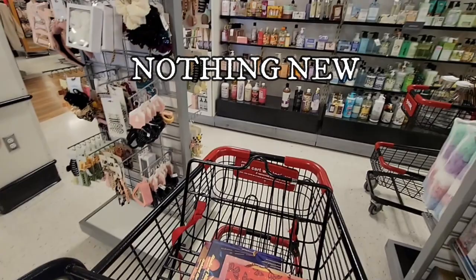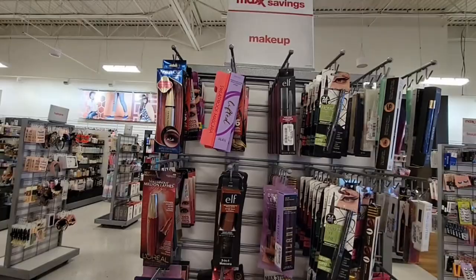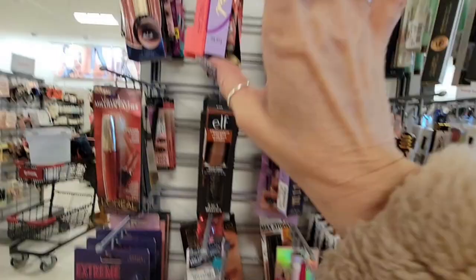You already know I love this aisle, but they don't have anything new. So this is the mascara aisle, and I did find this one too from Tarte, the Lifted. And this is the sweat-proof mascara in black brown, and they have it here for $12.99. And this is a Homerun fountain.